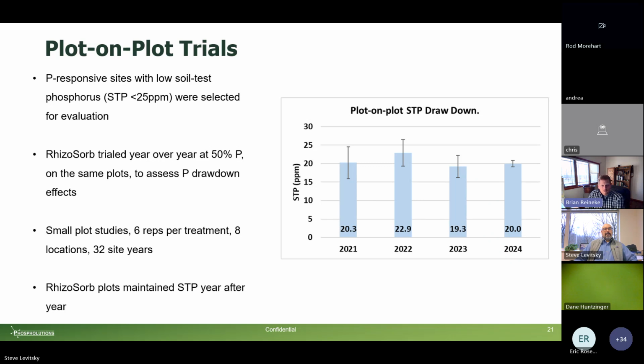Digging a little deeper, what we have also begun to look at, because we get this question quite a bit around the country where we are talking to growers and retailers: what happens if you're recommending that I use much less P2O5 than I'm normally used to using? We've actually studied this in plot-on-plot trials, and what you notice here is that throughout a 4-year period of these replicated studies, there has been no significant drawdown in soil test phosphorus observed. This data represented on this slide encompasses 32 site years of observations.